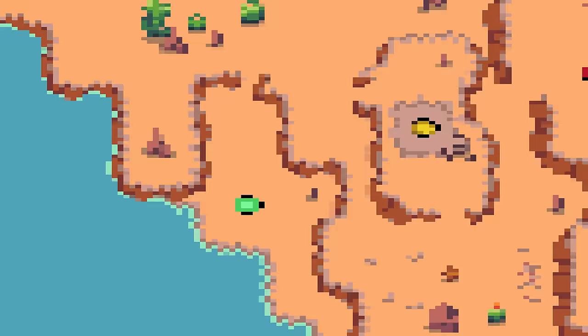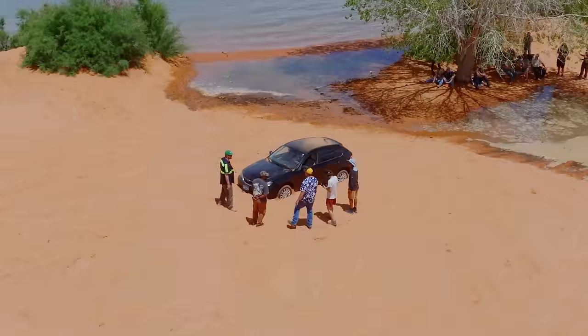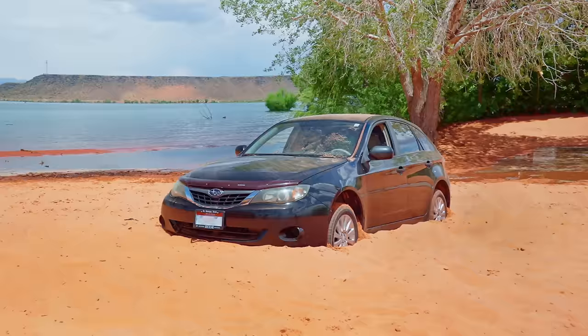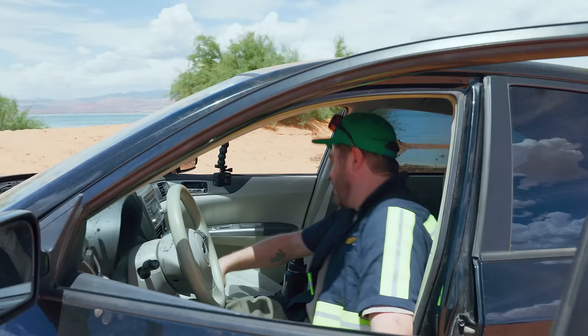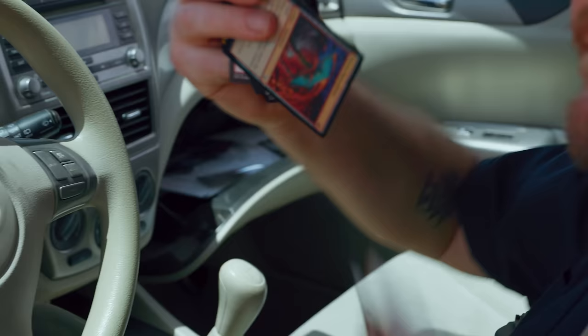First up, challenge number one. Now this setup is based on a very common scenario. The driver of this car wanted to enjoy the beach with their family, but they tried to get there in a car that was not capable of getting there. What we're looking at is an all-wheel drive Subaru Impreza that's buried itself basically as deep as it can go. Oh, and like every Subaru, got magic cards in here. Subaru owners love their magic cards.